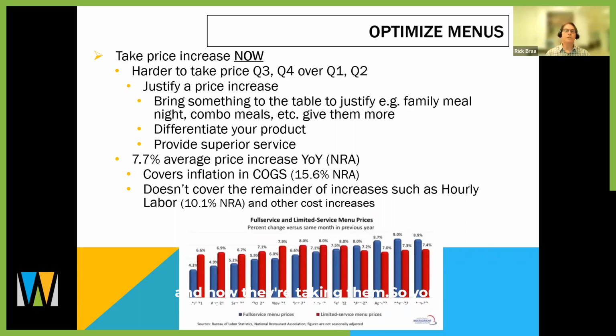So you want to make sure that you increase your prices now, because the 7.7% increase in the NRA, we've had 15.6% inflation just in the COGS area. So that 7.7 just covers that. It doesn't cover anything else, such as hourly labor that they think is up 10%. And in our area in Washington State, it's probably up a little bit more than that. So there's also other increases that have come along with it.